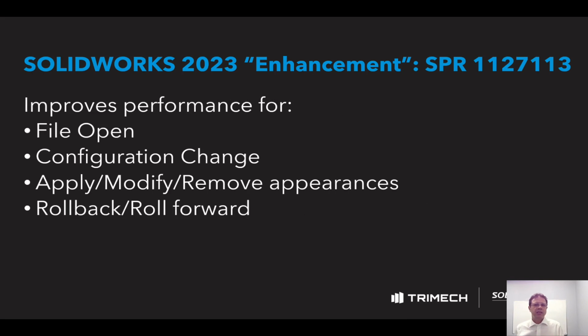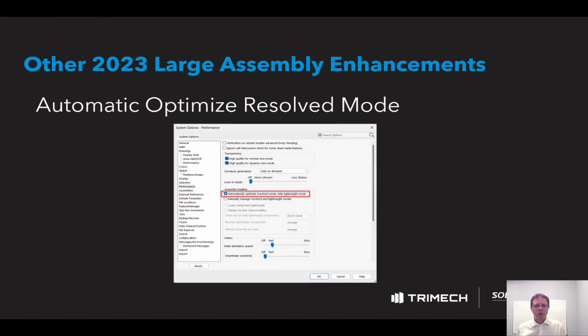So where are you going to see this improvement in performance? When you open files, when you change configurations, when you apply or remove or modify appearances, or when you are inside the part and simply want to roll back or roll forward, or maybe even rebuild a part. You're going to feel it right away. Fantastic improvement. I'm going to say this should have been the number one enhancement in the What's New document of 2023. And nobody's going to tell you that. You'll learn about it here at our Global Technology event.